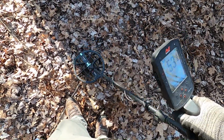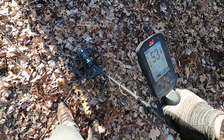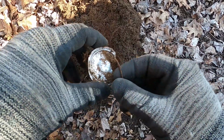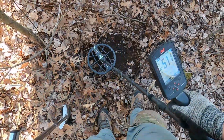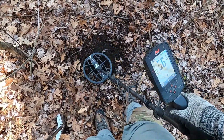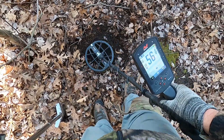51 to 54, 4 to 6 inches down. It's got a pretty good sized dot on the screen, so what do you think, mason jar lid or something better? Well, not a mason jar lid, definitely a pull top. Not sure how old that is. Nice tight little target. Possibly brass. It's a little lower on the ferrous line, so maybe a mason jar lid.